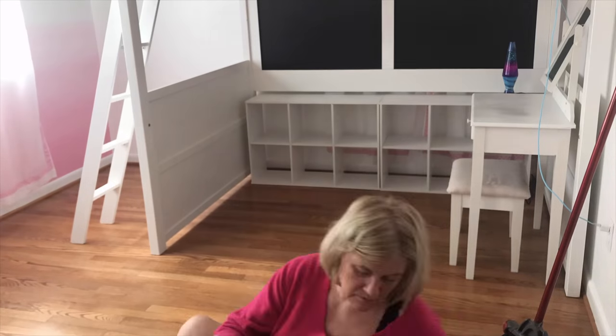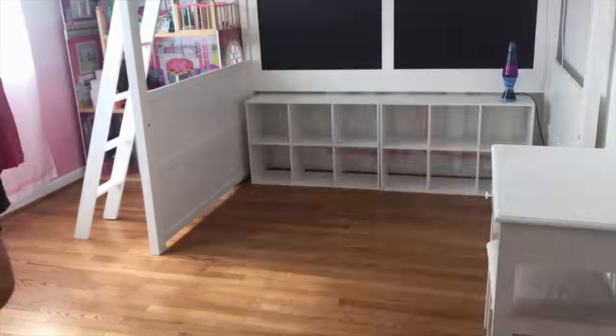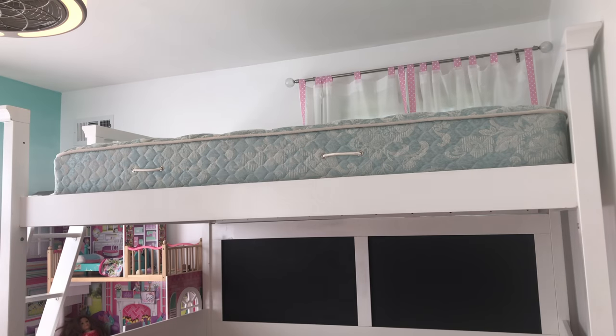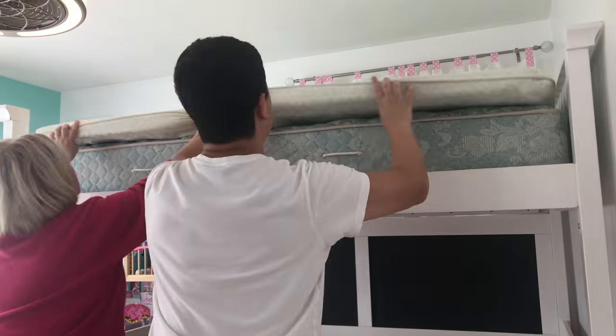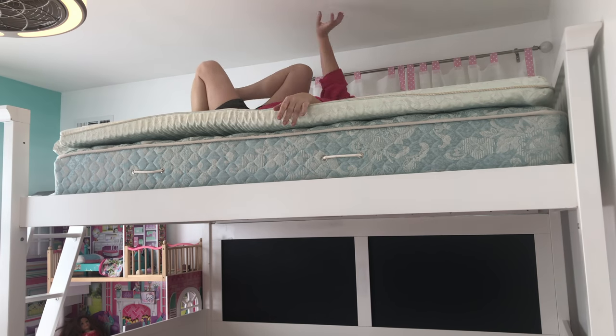Then we began to reassemble the room. We put the mattress up and we're going to use the mattress topper, but then decided against it because it made the bed way too high and we didn't want Melina rolling off the bed.